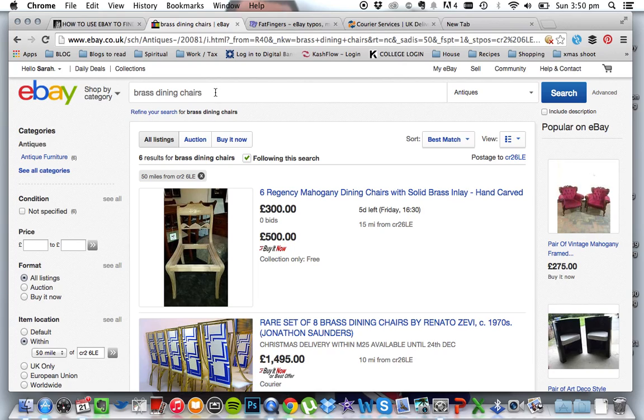I'll move on to another tip that I like to use. So the number one is follow this search. Number two is be more vague with your search terms. So it takes a bit longer. Yes, you have to look through more results, but the likelihood is you're going to find a seller who doesn't know the value of what they've got, so you can get a really good deal.